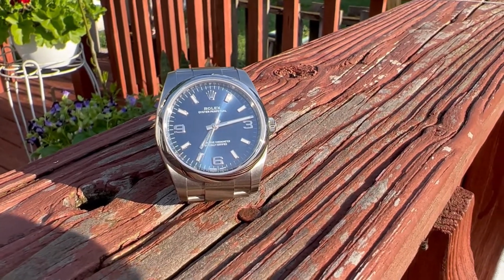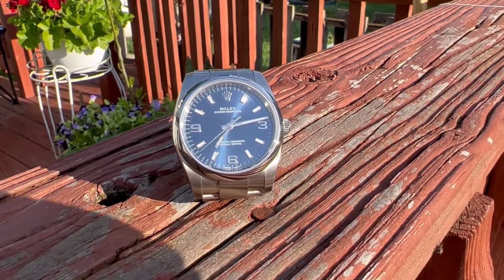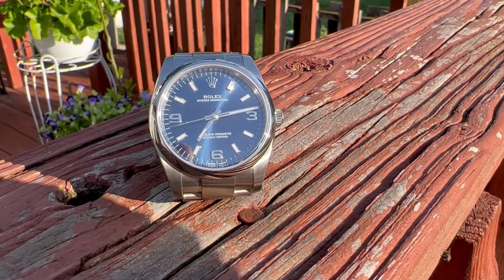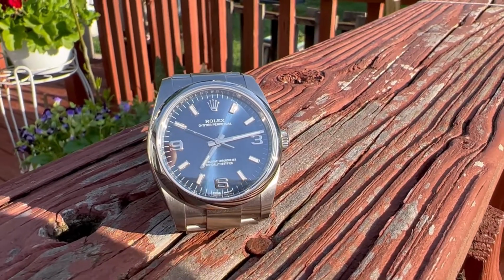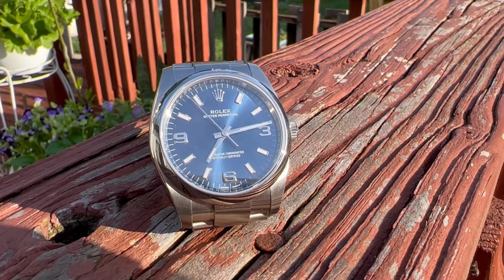Sunlight on that blue dial, and a few flowers in the photo too while we're at it. But I tell you, the build quality on these, on any Rolex watch, is amazing. I know they're made by a machine and everything, and they're so shiny you can see me in the reflection a lot of times.